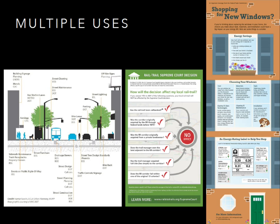So these infographs can be used for all sorts of things. The one in the middle is particularly close to my heart. A friend of mine works at the Trails Conservancy, and when that Supreme Court decision came down a few months ago, people were really scared that the new rail banking decision would really dissuade rail banking and be terrible for rails trails. So they came up with this infographic and put it up within 24 hours. So it was up on all social media. And the reason it's close to my heart is that they misspelled no effect. They said no affect. And I very kindly warned my friend about that, so they were able to fix it before the internet noticed. But so this is great for quick response documents.